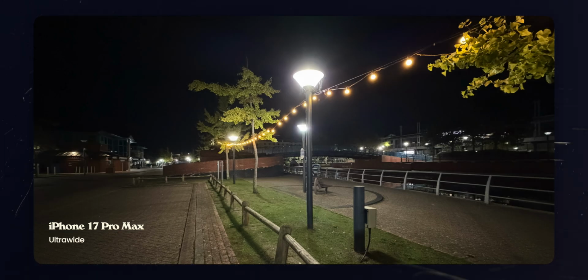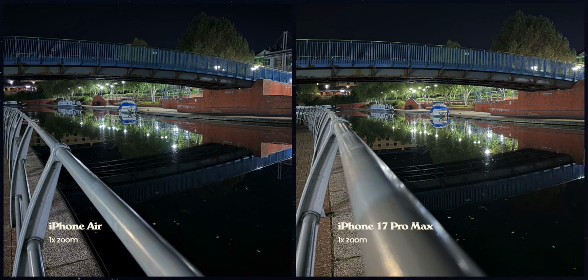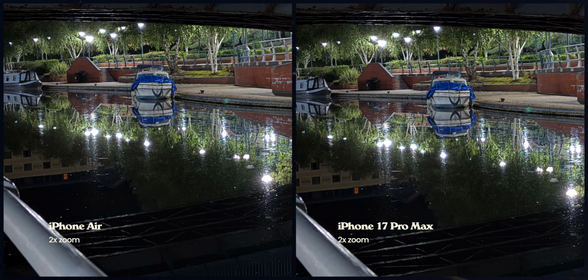The ultra-wide doesn't fare quite as well in low light. There's a little bit more noise introduced in the sky, and you can see that some of the lighting starts to get blown out. I was pretty impressed with how both phones performed. There's a lot of ambient light sources, and of course there's a lot of reflection here in the canal. I didn't see too much lens flare, and exposure was pretty much spot on.